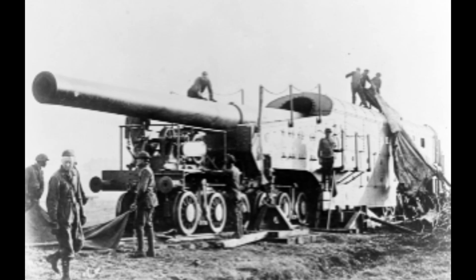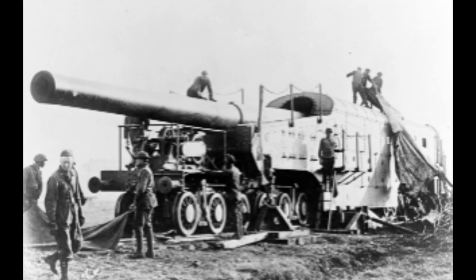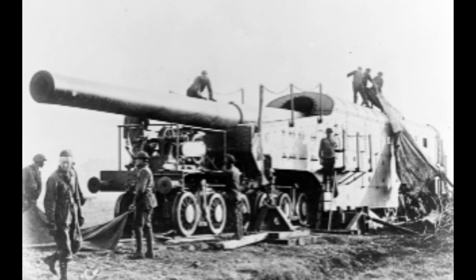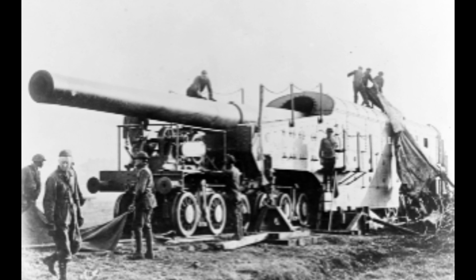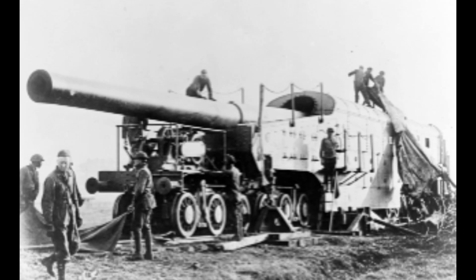into a technological triumph. The vision was not merely to mount a gun on a train, but to create a complete, self-contained mobile battery capable of arriving at a firing position, digging itself in, and launching devastating strikes at targets dozens of miles away, all without requiring external support.